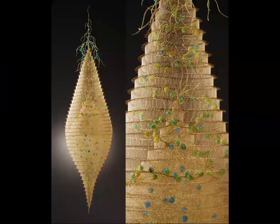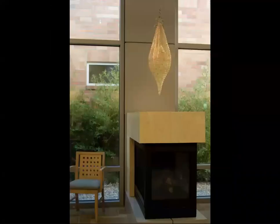And this is a bronze mesh piece. The blue and green forms are made out of glass, frit, and silicone. And it's on permanent display at the Anacortes Island Hospital waiting room.